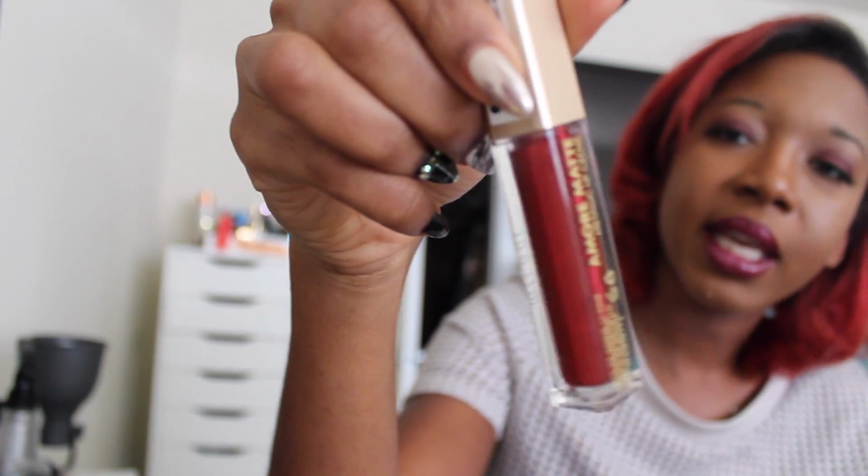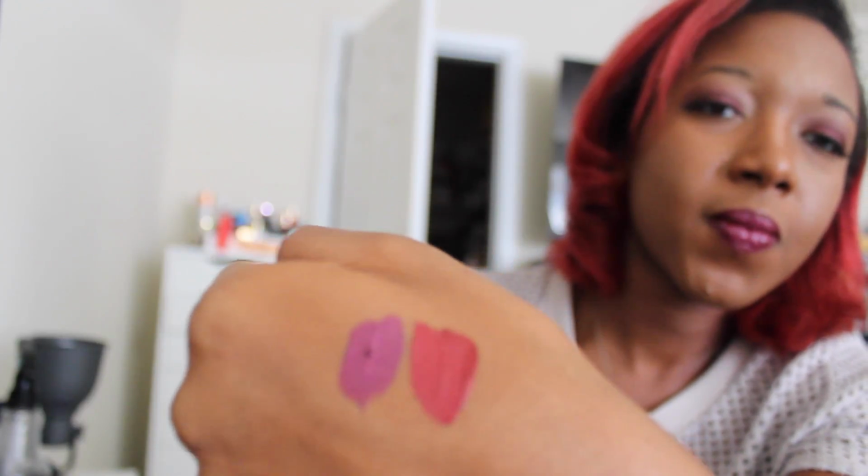And then this one here is a red that kind of has a golden metallic shift in it. The color is 14, which is My Soulmate. Alright, and this one is pretty too. I don't know if it's really my forte, but you see. Alright, so that was that.